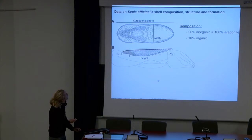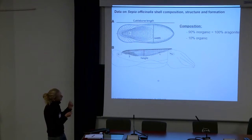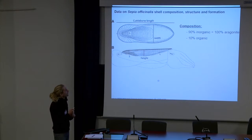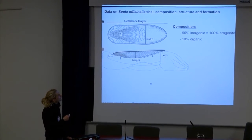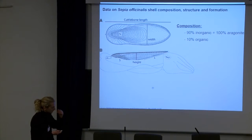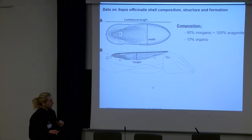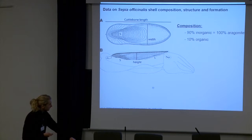First of all, I will present what we know about the microstructure, because it has been well studied a few years ago, before going on to the formation of this structure. The composition is around 90% inorganic matrix, 100% aragonite, and 10% organic matter, with a large amount of beta-chitin and also a high quantity of unknown proteins.